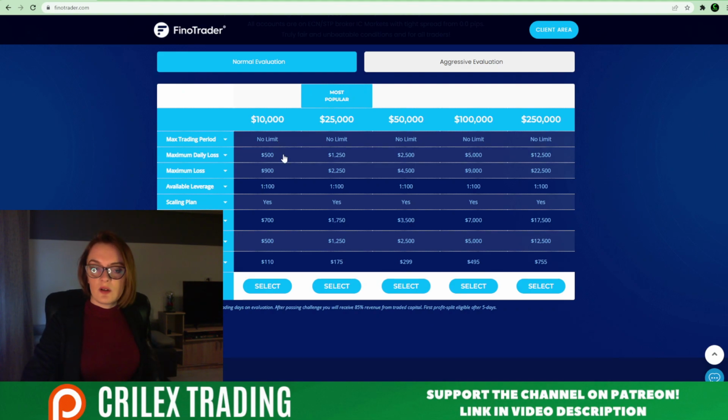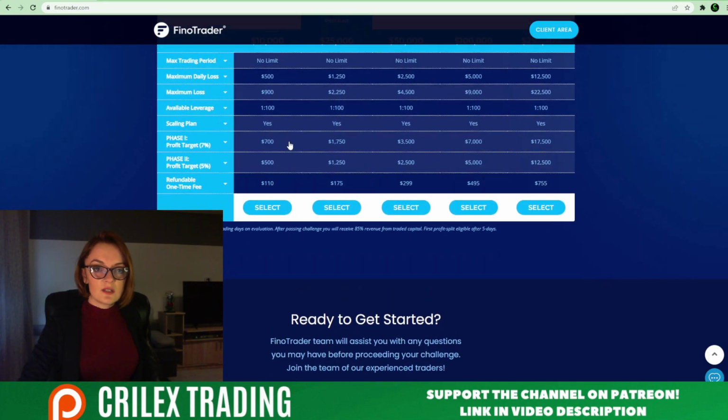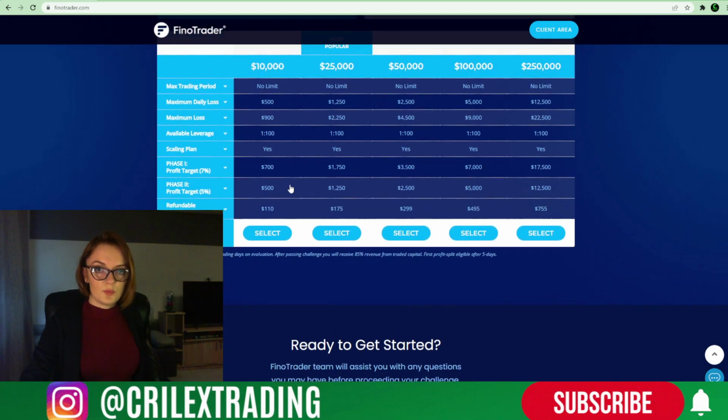The maximum daily loss is 5%, as in many prop firms, and the maximum loss on the account is 9%. The leverage is 1 to 100, and some really nice targets are here. In the first phase, you have to make 7% on the account to pass, and in order to pass the second phase, you will need to accumulate about 5% on the account.